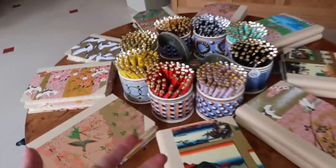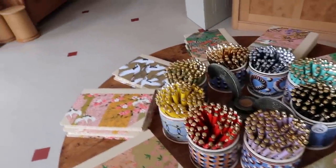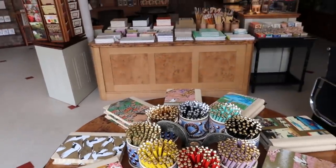I mean, have you ever seen anything more gorgeous in all your life? Probably not. This store is incredible. I'm super excited to see how they are going to turn out, and I will obviously show you as soon as I get the very first one.